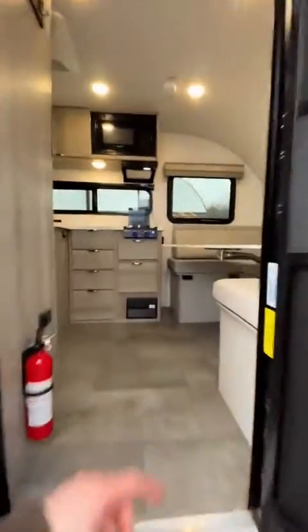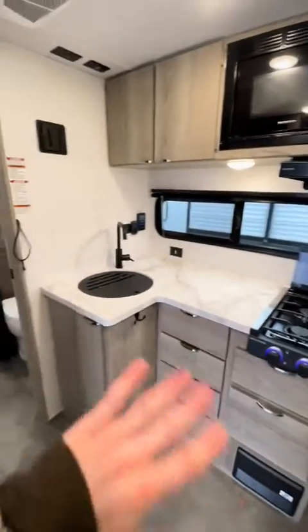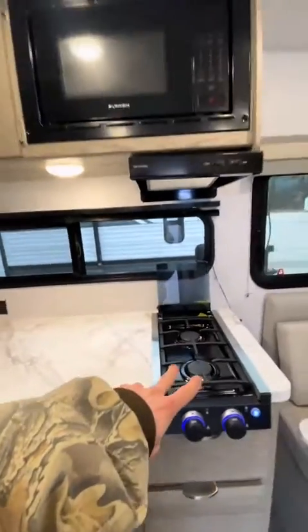Coming inside, we're gonna enter in our kitchen and living area. Nice and minimal in here, just got all the necessities. I say minimal, but that's relative to our other campers. I'd still personally consider this glamping. Way more than I need out in the woods, but to each their own. Decent little kitchen though, nice little circular undermount sink, 2-burner gas stovetop, and a microwave.